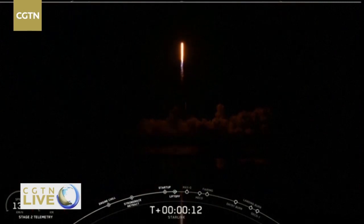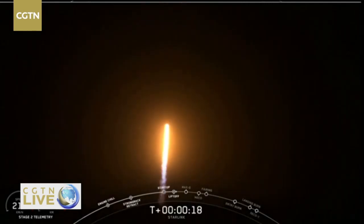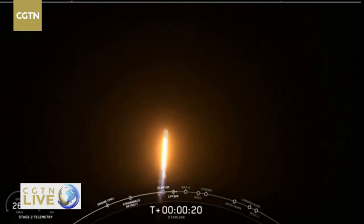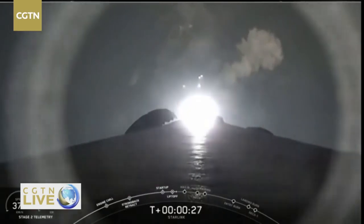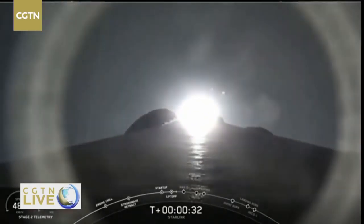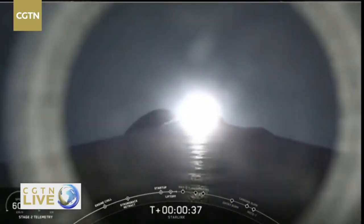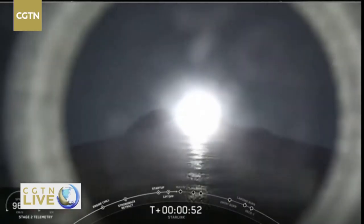Vehicle is pitching downrange. Stage 1 propulsion nominal. We are T plus 45 seconds, telemetry nominal.